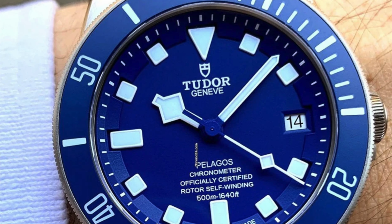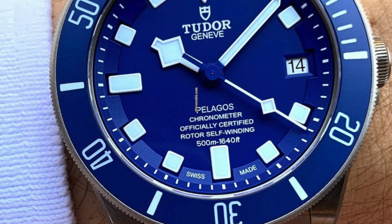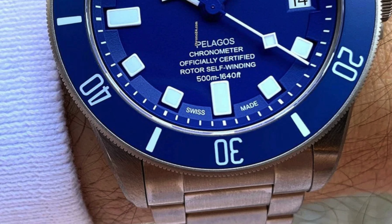I think, again, it's very expensive. This one is 6,900. It's 42 millimeters, which makes it bigger than the Black Bay, but it's titanium, so it's also 40% lighter than the steel counterpart. That's also why it's that expensive, but still, it's a Tudor.